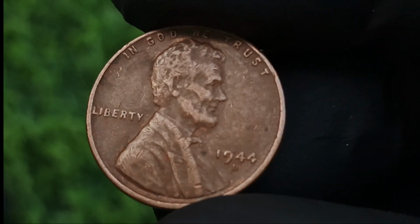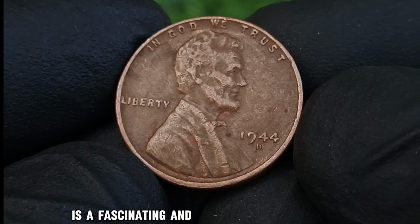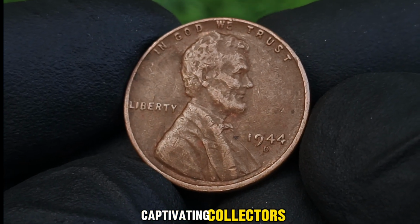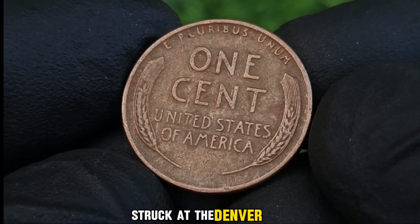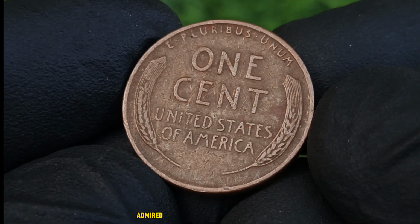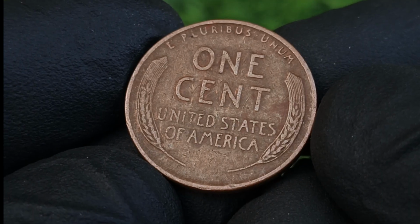Next up, the 1944 D Lincoln Wheat Penny is a fascinating and highly sought-after piece in the realm of numismatics, captivating collectors with its blend of historical significance, distinctive design, and enduring appeal. Struck at the Denver Mint, this coin holds a special place among wheat pennies, admired both for its beauty and for the intriguing period of American history it represents.